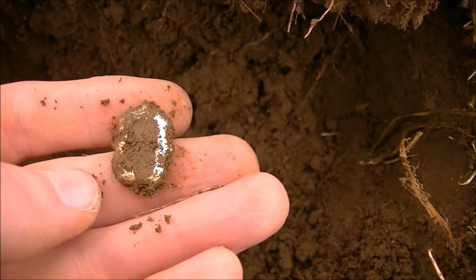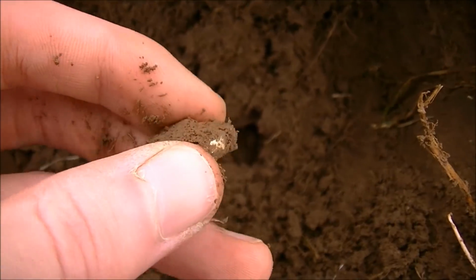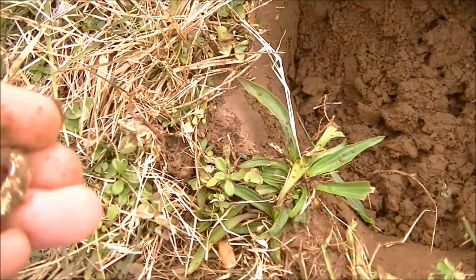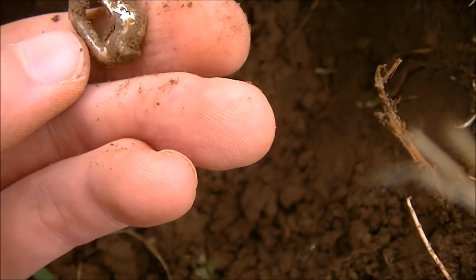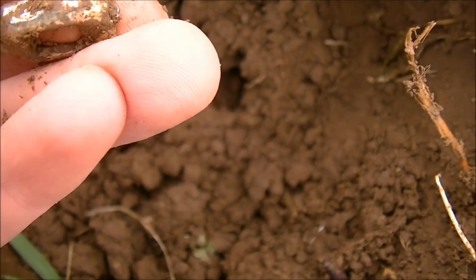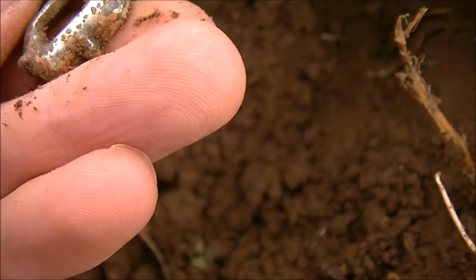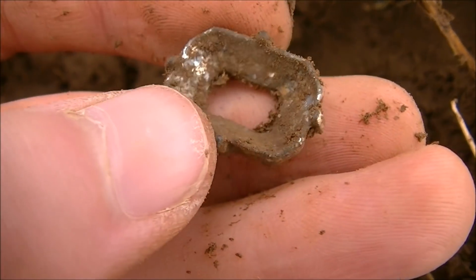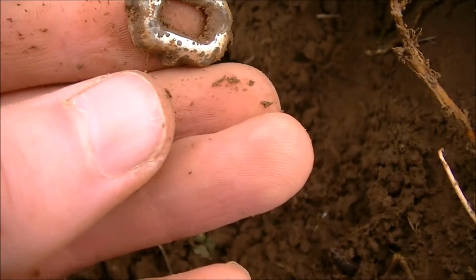Yeah, I do think it is some type of jewelry piece. Let's see if I can poke it through with this little twig here. Oh, there it went. It's not a precious metal. It looks like it's silver plated. It might be a piece of a pendant or off of a charm or something. I'm not too sure.